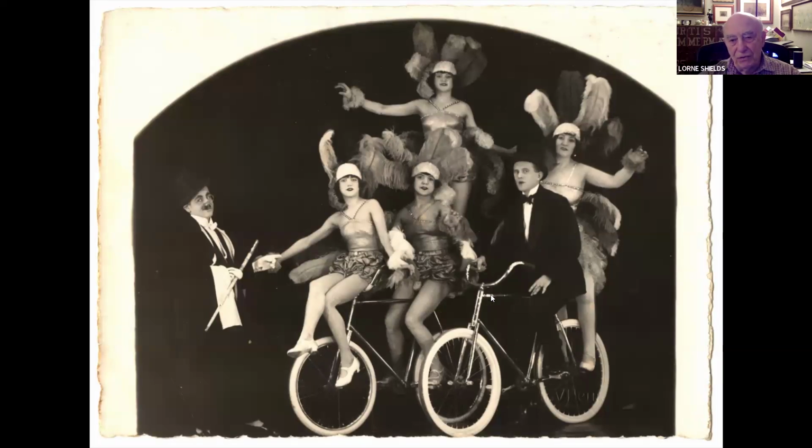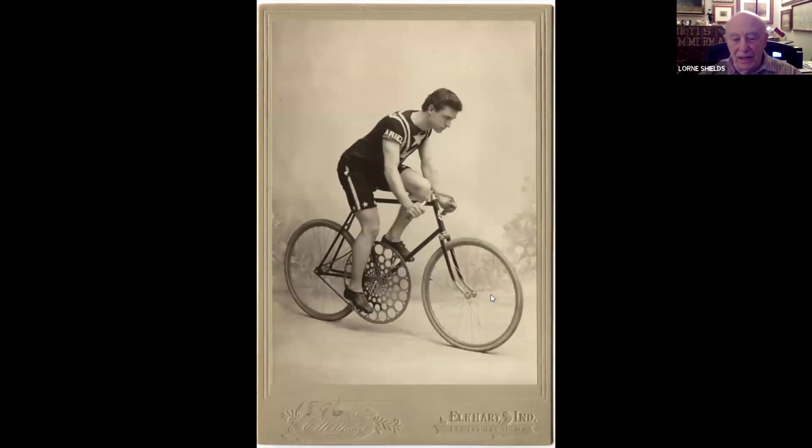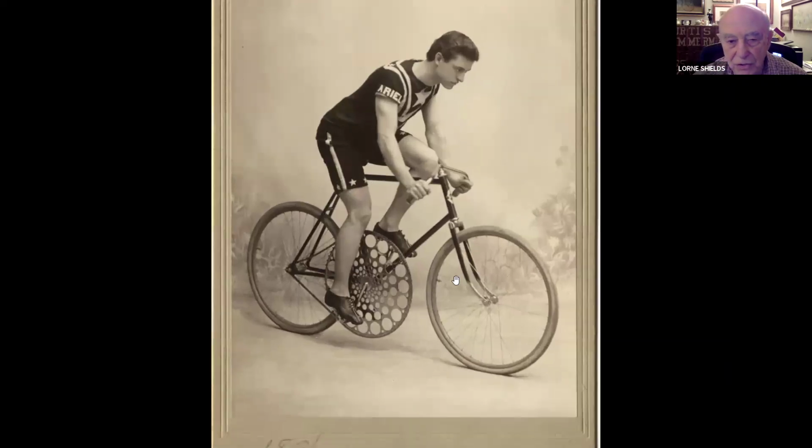And this also is a very lovely image. It's German, about 1920. It just has great composure, but the circus industry always had bicycle acts with clowns and just acts themselves. This is just one example. And then you get into racing bicycles.